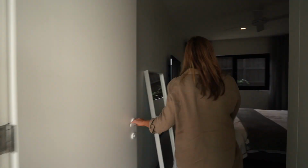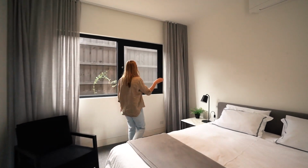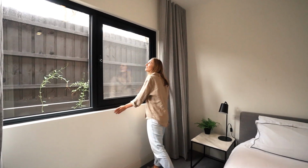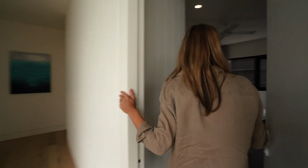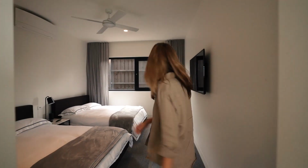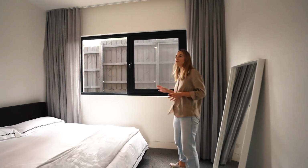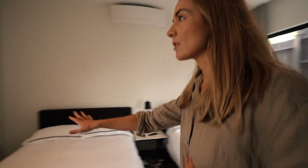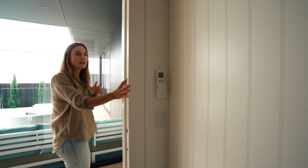Bedroom number one, really good sized bed, lots of storage, and then looks out onto that garden. Another bedroom, oh, this time two beds. These are all really, really good sized rooms. Again, out onto the garden, you've got the curtains and you've got plenty of that storage in every single room. So it's very practical. You can fit a lot of people and a lot of things.